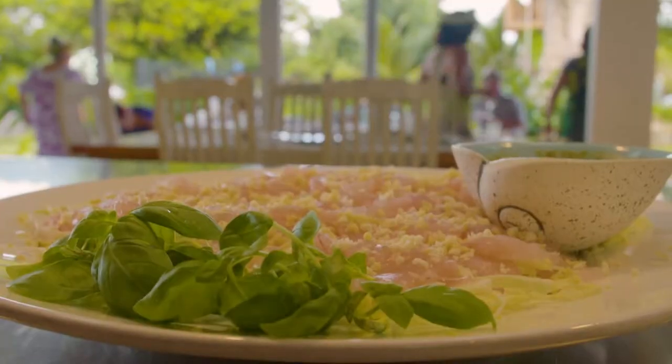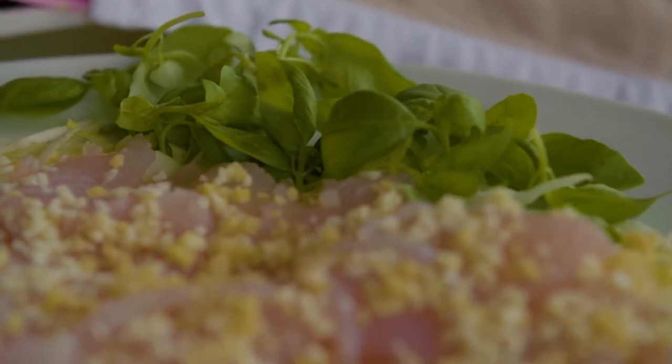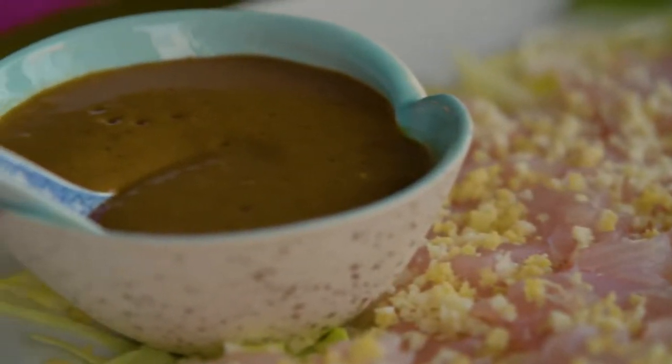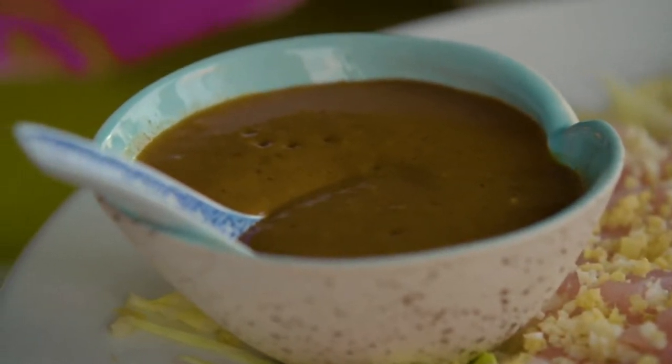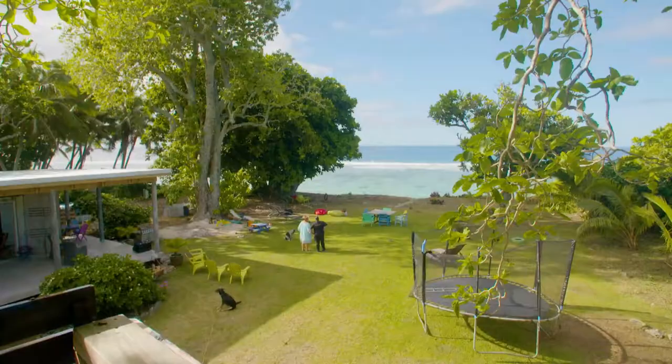Yeah, yeah. I'm doing a sashimi, so I've got some fresh wahoo, which was caught about three hours ago. Awesome. And then I've got a little secret sauce. Everyone's got their own secret sauces, but yeah, I've got my own one, so it won't be quite so secret in a little while though, will it?